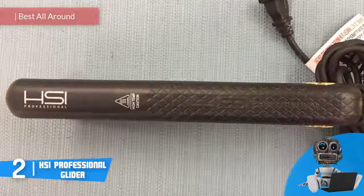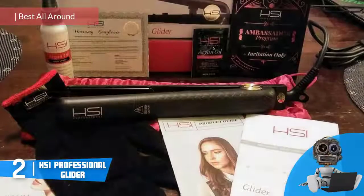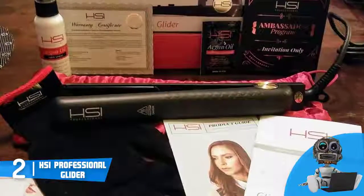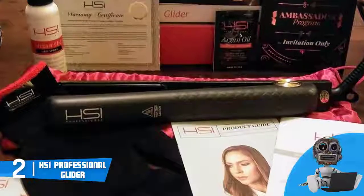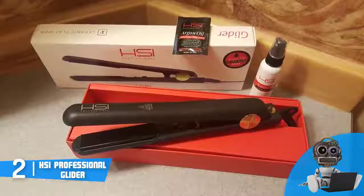The HSI Professional Flat Iron is a great iron which will provide you with an easy and fast way to give you smooth hair that looks amazing, no matter the type. The HSI Flat Iron is perfect for any kind of hair, and it takes half of the time other irons will take to give you the same straight and sleek hair.